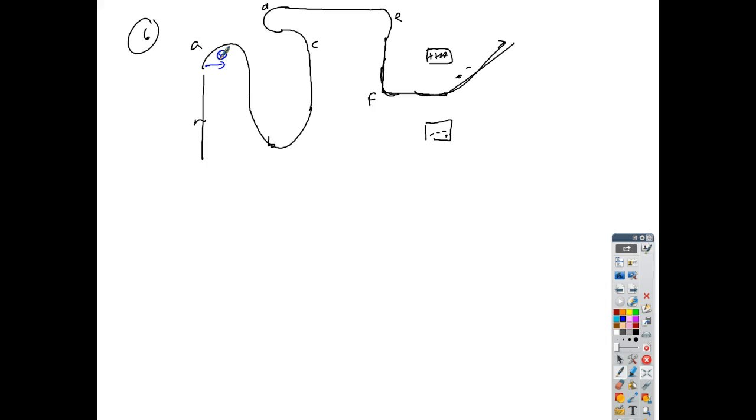Wait a minute. Wouldn't the magnetic field have to be the same everywhere because it says it's uniform? It says uniform in the region. Oh, okay. This is why it makes a semicircle, a half circle. If it's different than uniform, it would make weird circles. Okay? Yeah. All right, let's try the next one.